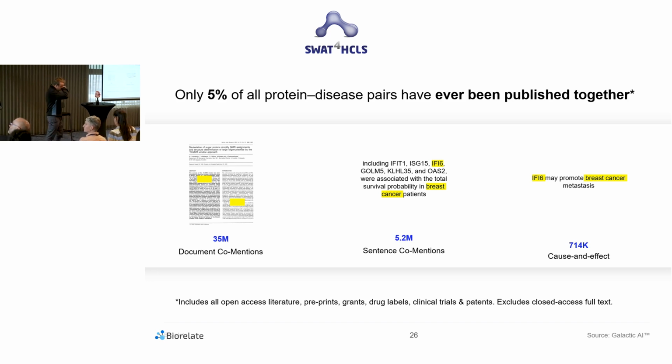And if we align those pairs against the different strengths of knowledge that I was trying to show you earlier, this is how many of those pairs are represented across research. So you can see at a document co-mention level, you've got about 35 million pairs of proteins and diseases mentioned. And when you get down to cause and effect, you've got about 714,000. So only 5% have even been published within papers together. So 95% of the space is dark, which is kind of interesting.